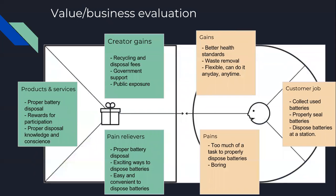For our value proposition for the solution, the customer job is to collect the used batteries, properly seal them, and then properly dispose of them. The gains that they get from doing this are better health standards. They get rid of unnecessary waste, and that is flexible. They can do it anytime, anywhere, any day. The pain is that it's a chore, another chore in their lives, and that it's boring to do.